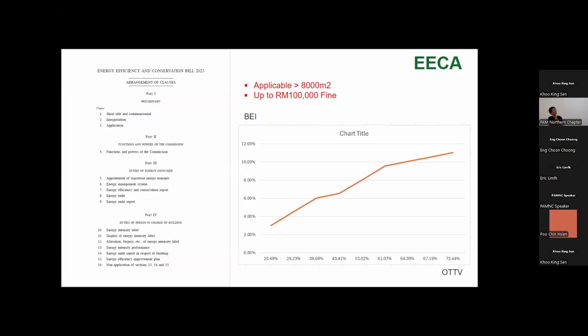Agree. Okay. Applicable only to buildings 8,000 and above. Fine up to 10,000. I forgot to put the word yearly. If you don't do it every year, they'll whack you 100,000. Yearly. This is ECA, not the national level. Gazetted, going to propose amendment gazetting, I think July. Implement 2025 January. Any building 8,000 and above, if you don't meet the requirement, 10,000 yearly.